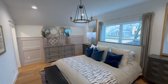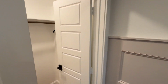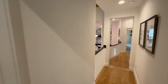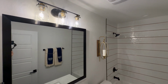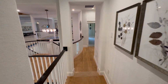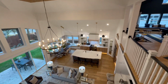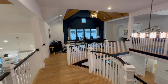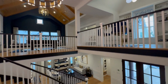And we got another bedroom here. And a good sized closet, just so y'all can see the size of these closets up here on the second story. And the full bath. And let's take another look at a bird's eye view of the living area. We can spend some quality family time. And let's go down this way because we can, y'all. We got two choices to go down.